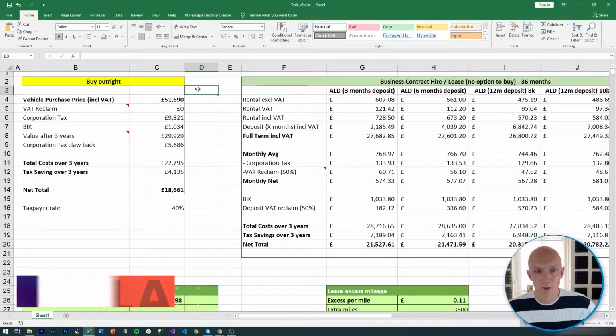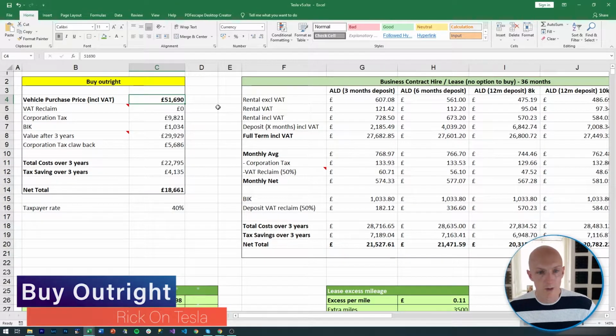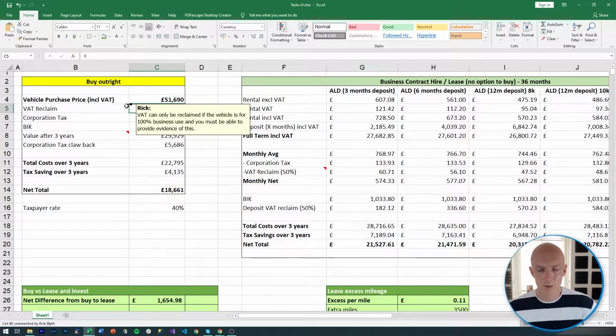Okay, so let's start with the buy outright option. We have got the vehicle purchase price in there that we've just seen, so 51,690. Now VAT reclaim 0 is in there, which is disappointing. According to the accountants, you can only reclaim VAT if the vehicle is used 100% for business purposes, so not 1 mile done personally, which in my situation I couldn't justify. And I think you have to provide documentation on that as well. That's what my comment said in there from the meetings with the accountants.